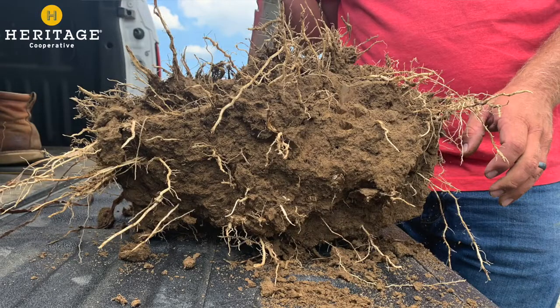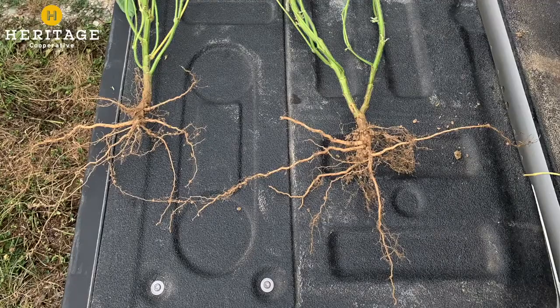And that's getting the plant started right and getting a great root mass from the start. Now with this dry weather, they have just blown up under the ground. So something to talk about with the root mass: we both had in-furrow. We ran some products like Zinc and Ascend in-furrow.